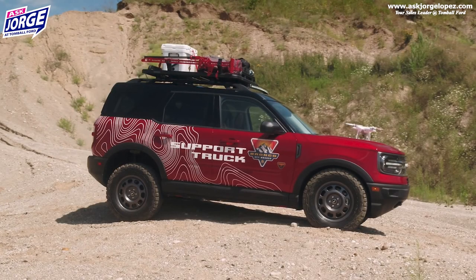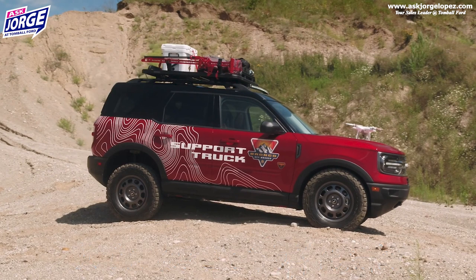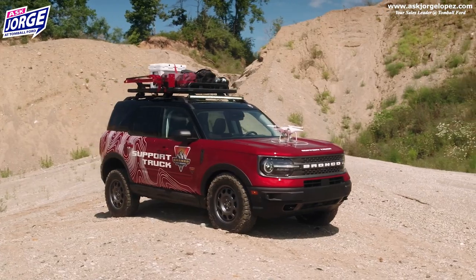So now we come to this last accessory setup that Ford brought to the table not too long ago, and this one here is a Bronco Sport Off-Rodeo Adventure Patrol. So this one here basically complements the off-road capabilities and technology features of the Bronco Sport Badlands series with cutting-edge adventure gear to create the official truck of Bronco Off-Rodeo events.